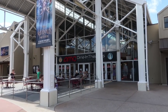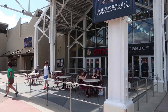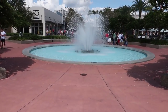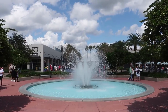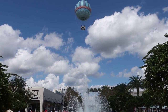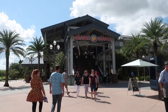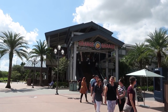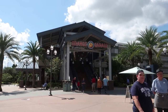It has a dine-in area where you can go watch your movie and eat some dinner as you're watching the movie. So this is where you enter for that. So this is the second garage that they have, the orange garage. As you can tell, it's closer to the west side. And I think it's a little bit bigger than the lime garage.